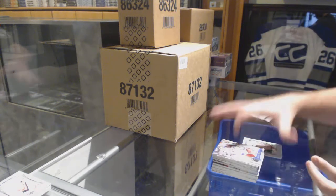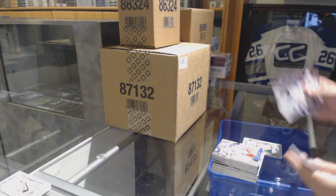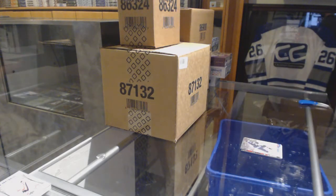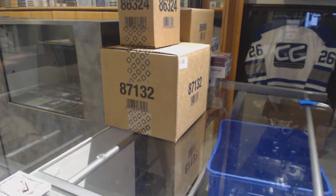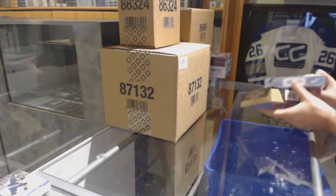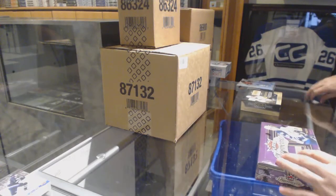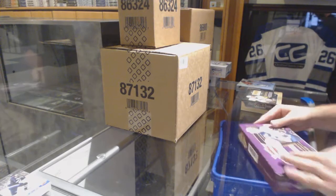Jamie Benn, portraits for the Dallas Stars. And a canvas of Brian Little for the Winnipeg Jets. Well, retail Series 1, Series 2, there's very little base packs. Just happens to be Series 1 that has a bit more. Unfortunate.